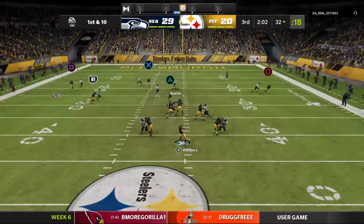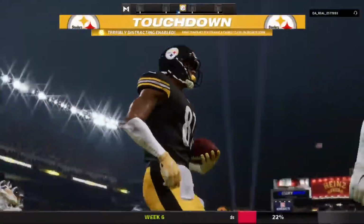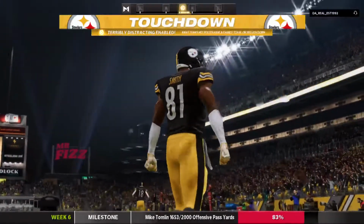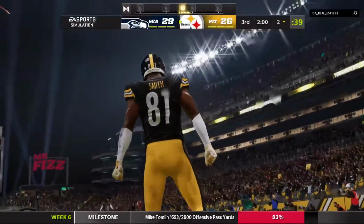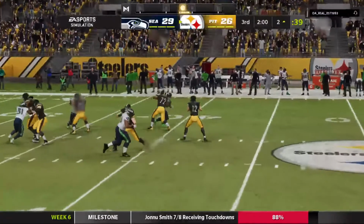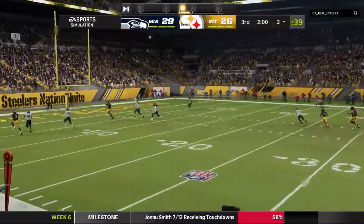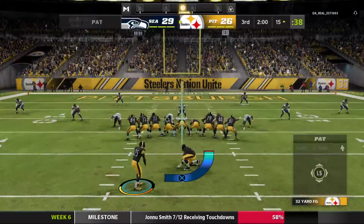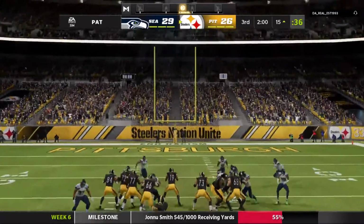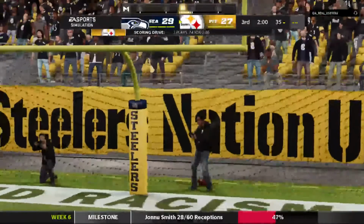Here's Rodgers. And into the end zone. Touchdown, Pittsburgh. Jonnu Smith, his 2nd touchdown of the night. And the Steelers have now made this a one-score game. Fairbairn now to add the extra point. And the lead is down to 2.